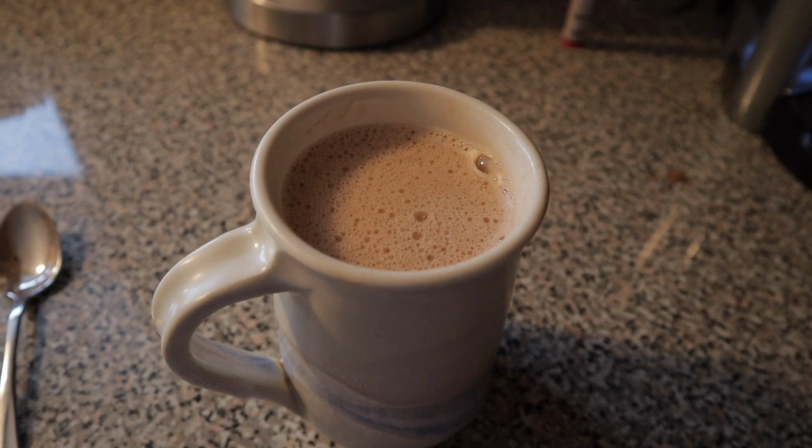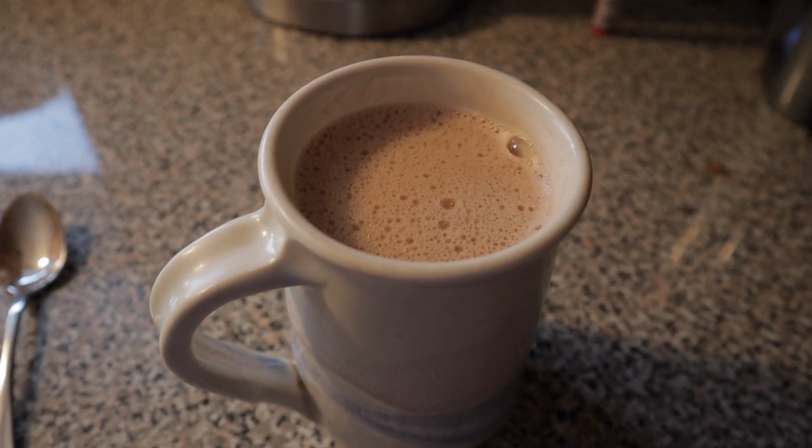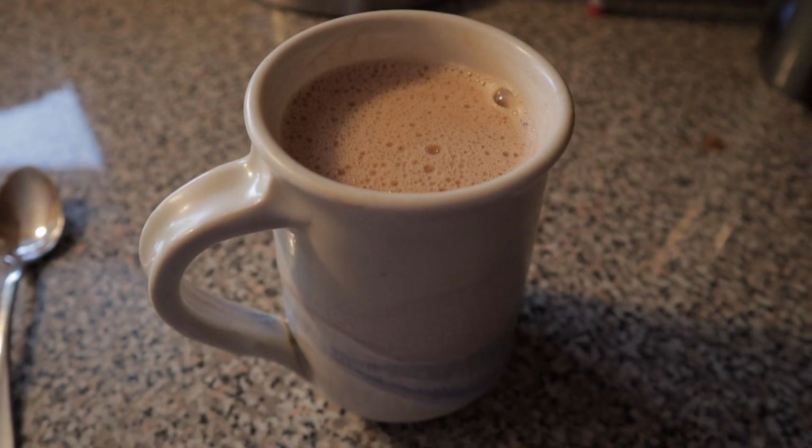To end my night, I'm going to have the fuel pull version of the hot chocolate trimmy from the Trim Healthy Mama cookbook. All right, y'all, that is everything that I had for the day.